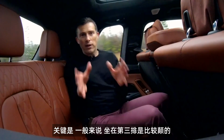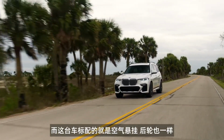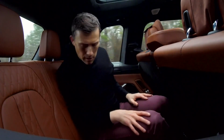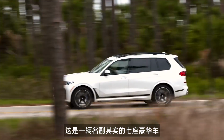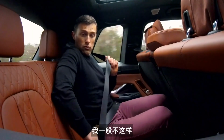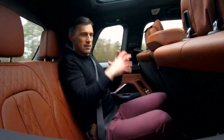Now the key thing is that when you're riding in the back of a car, it can feel quite bumpy. This car as standard has air suspension, and even here in the back, it's super relaxing. It's very quiet as well. I'm actually impressed, you know, this is a 7-seater luxury car without a doubt. Do you know what, I might just do the rest of the journey here. And I wouldn't normally do that, not in a 7-seater.